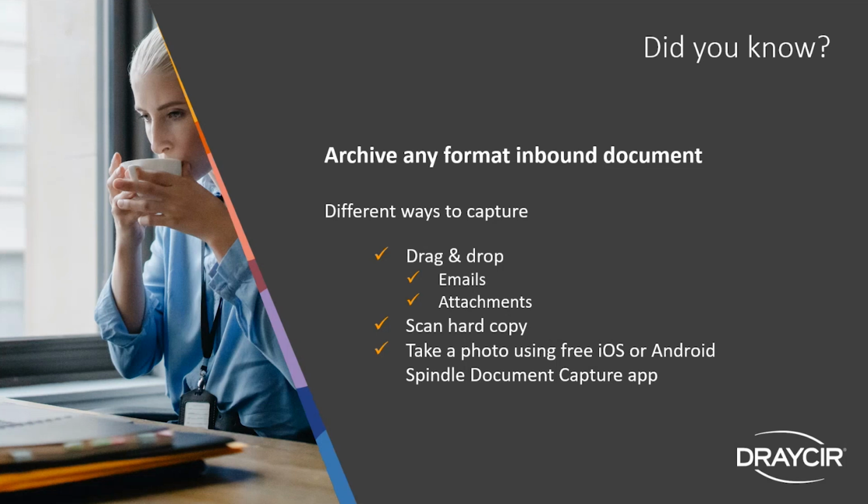Let's say it's a purchase order. Dear Darren, please proceed with this order. By the way, here's a copy of our PO. You can just very simply drag and drop that document into the document portal, and it will archive it against that transaction. It's then searchable for you through that search tool that I mentioned a moment ago, or very simply visible against the transaction and the customer within Sage 200.